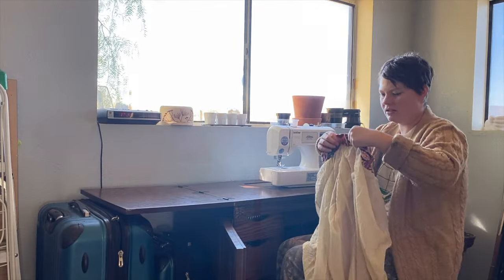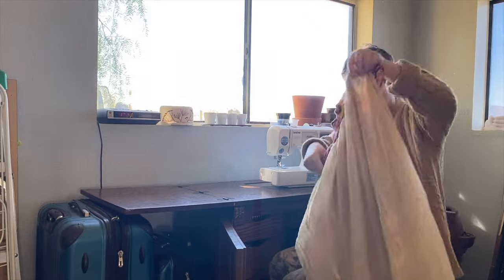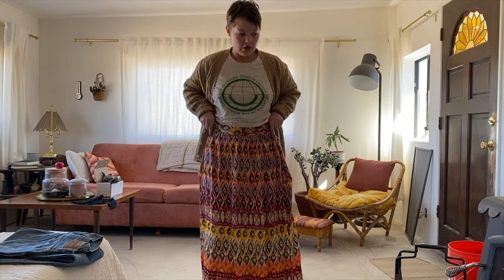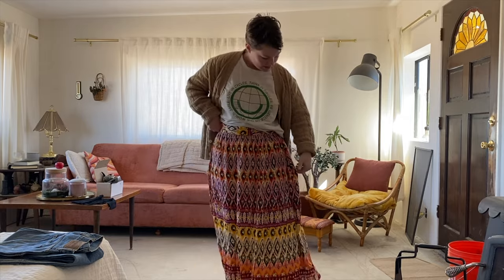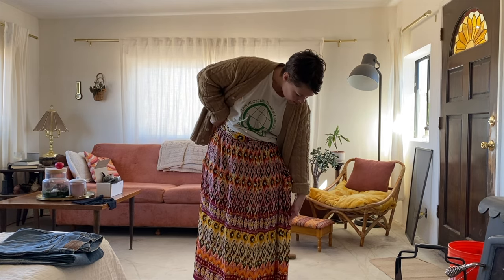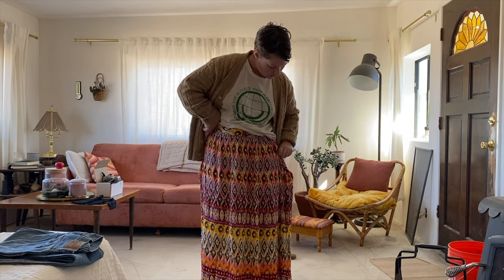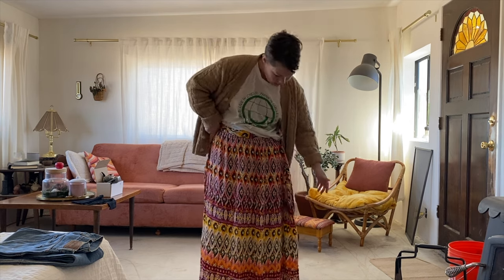I think I just need to zigzag stitch over all of this and it'll work. Let me go try it on first though. The waist now fits, it's not gonna fall off. As you can see, made myself a little pocket. So basically I think all I need to do is kind of taper it out to about here-ish, that stitch where I took in all the fabric. And then it'll basically be unnoticeable.